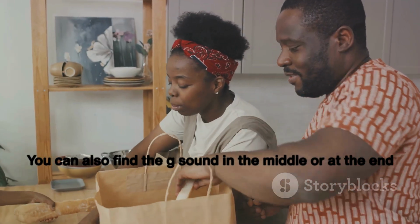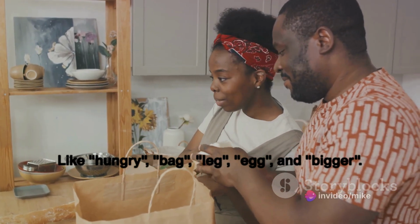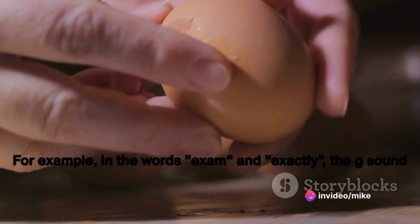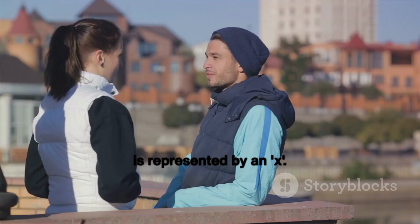You can also find the G sound in the middle or at the end of words like hungry, bag, leg, egg, and bigger. The G sound can also appear in words where you might not expect it. For example, in the words exam and exactly, the G sound is represented by an X.